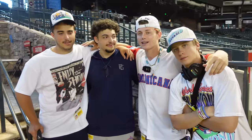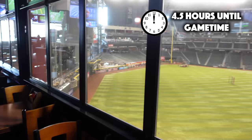Yeah. The restaurant that overlooks the field. I know Milwaukee has this. I forget who else, but. Rogers Center. Rogers Center has this. It's a hotel. That's crazy.